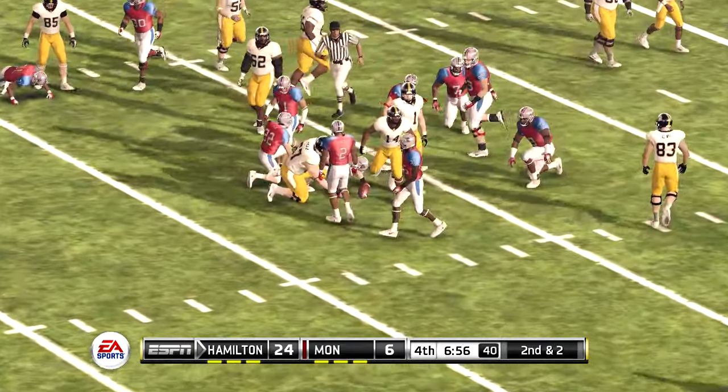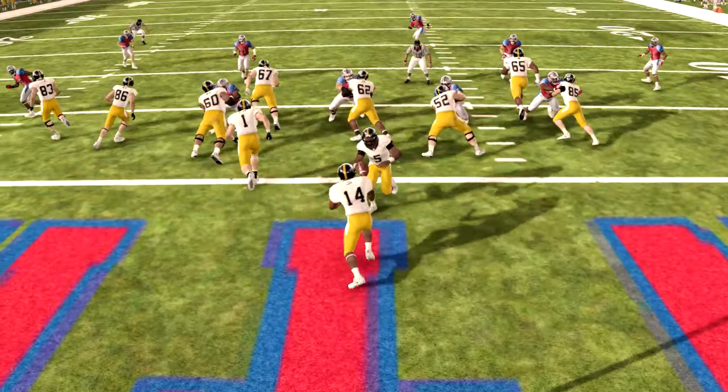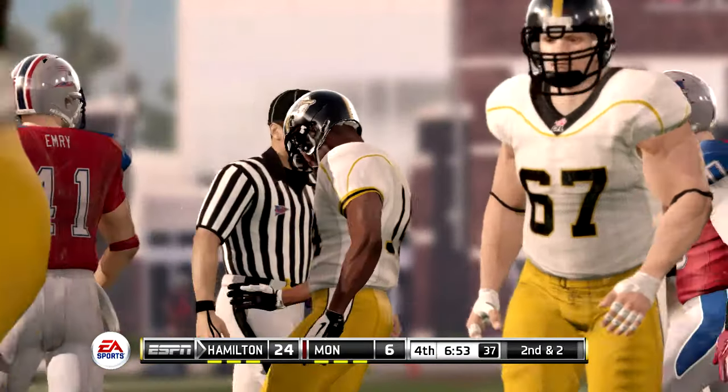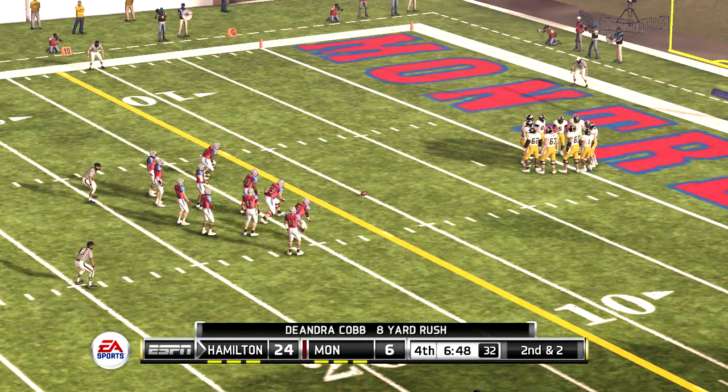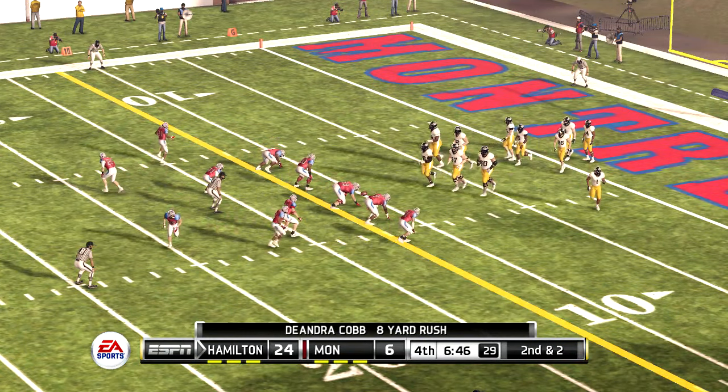Gains his way to the 10-yard line. Cobb gains around 8 yards on the run. That makes it second and two. We got a second and two. Ball on the 10.